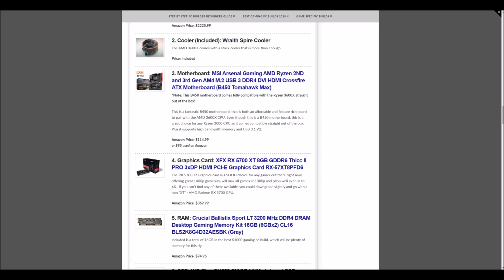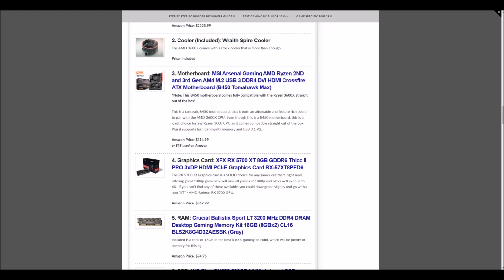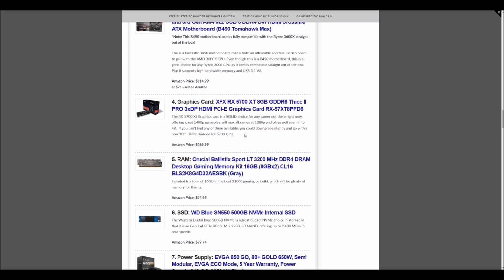This comes straight out of the box, compatible with the 3600X, not a problem. And it's at $114.99 right now. Like I said before, some hardware might be a little limited on availability, so I did see it for $95 used on Amazon, which is a great price for this motherboard. So do consider that if that's a possibility for you.